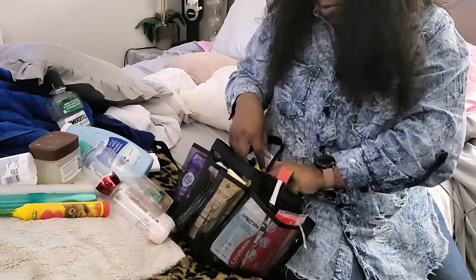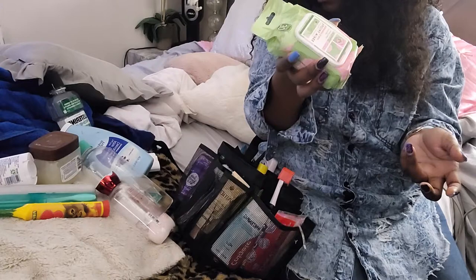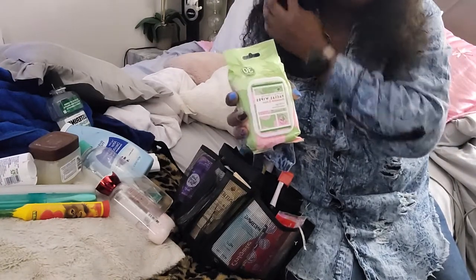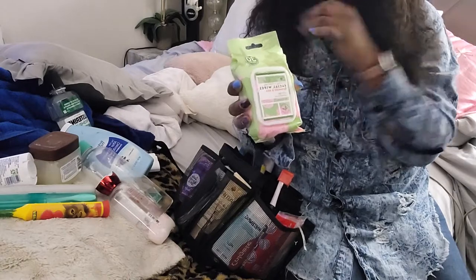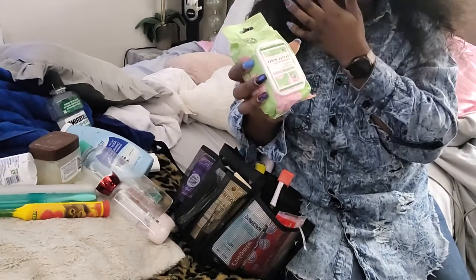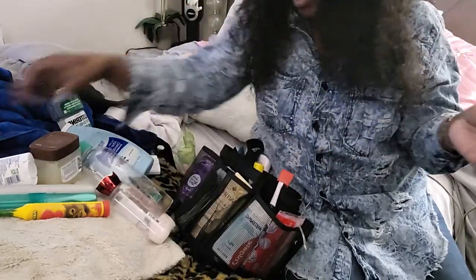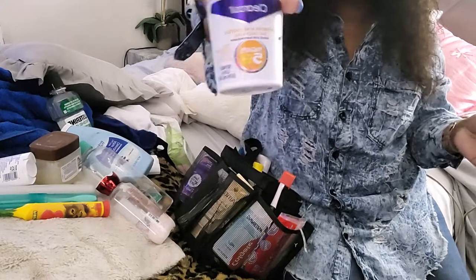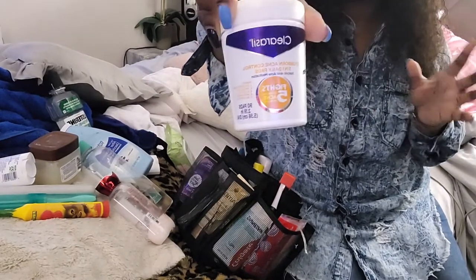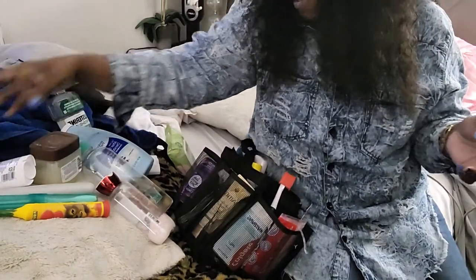I'll show you guys these wipes I got from Dollar Tree. I do not use them. I'm putting them in the car because sometimes my eye tears, specifically my left eye, it tears at random for whatever reason, and then I'll look up and it'll be like crust running down the side of my face, and I'm looking like I ain't washed my face, and I'm like, but I did though. I bought them, I don't know, I might as well just give them to Brooklyn because they burn my face. I don't like how they burn.